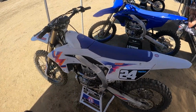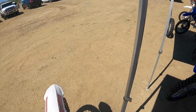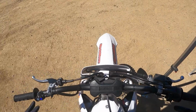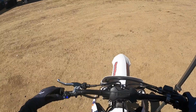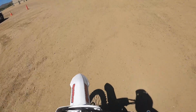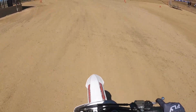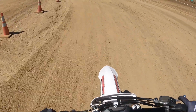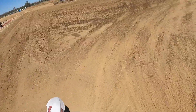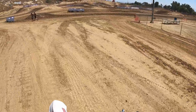First ride, 2024 YZ250F. Super narrow right here. All new controls, kill switch, map switch. Like the old engine in the new 450 chassis. That's basically the goal of this bike.